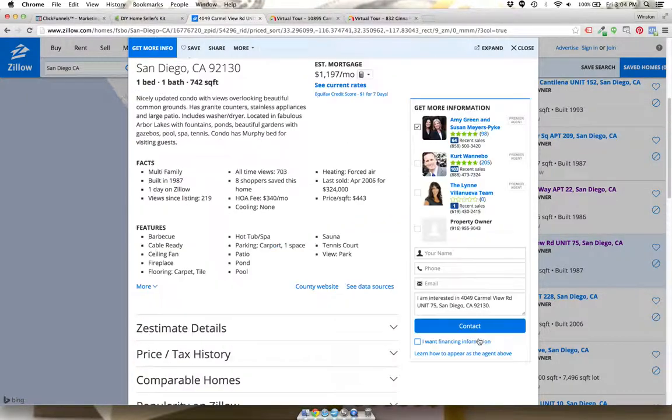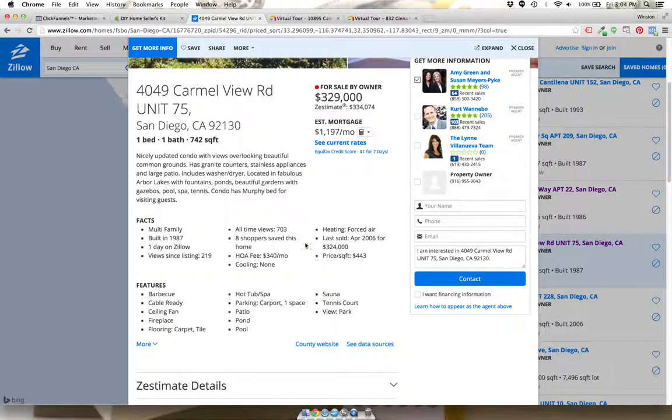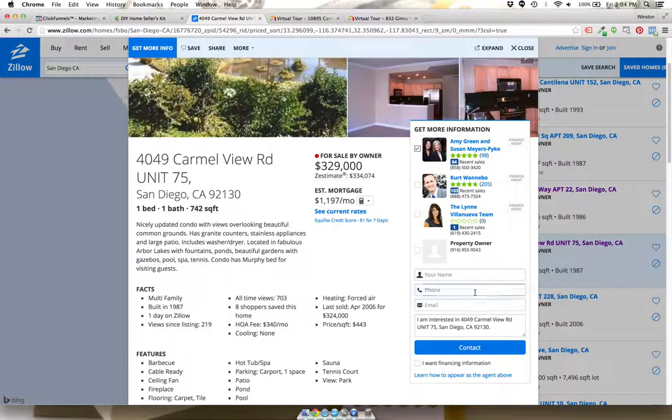So I think this is about it, guys. You're starting to see the pattern. This one's got some pictures, which is good. You definitely want to have pictures, but you'll notice no virtual tour. So their only chance to capture this buyer lead is if somebody fills this out. And look, unless they're specifically trying to get a hold of just you, boom, these people right there are going to get your business.